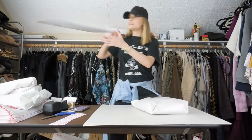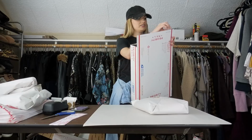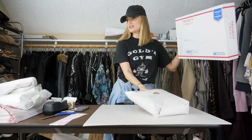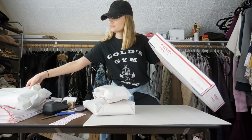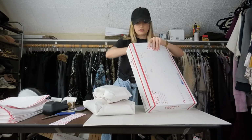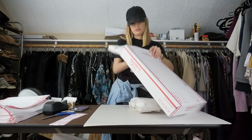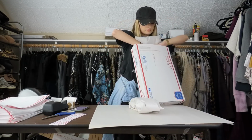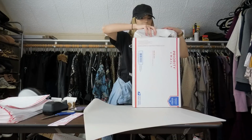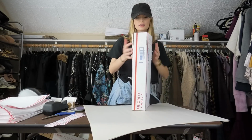Okay, let's see if this box will work, or if I need to get another box. It's all just kind of a guessing game until you get the items in there. So I'll add the bag, and then the blouse. And the belt. Alright, I think that works.